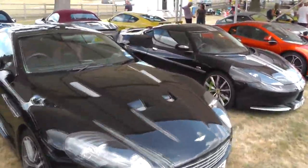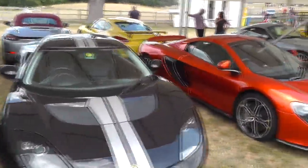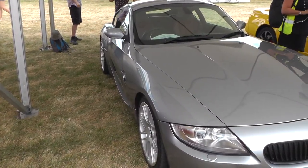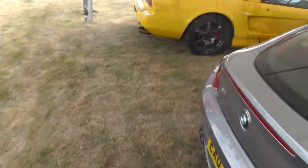One of my favourites from this area is actually probably quite a strange choice, but beyond all these mad supercars I'm strolling past, there was this beautiful BMW Z4M. I don't know why this car appeals to me so much. Maybe it's how muscly it looks, or maybe it's just the rarity compared with other Z4s. Whatever it is, I'm a fan.